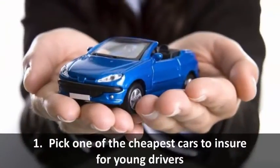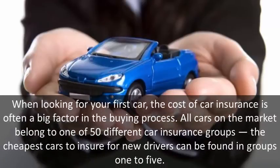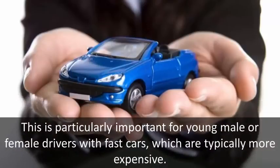1. Pick one of the cheapest cars to insure for young drivers. When looking for your first car, the cost of car insurance is often a big factor in the buying process. All cars on the market belong to one of 50 different car insurance groups. The cheapest cars to insure for new drivers can be found in groups 1 to 5. This is particularly important for young male or female drivers with fast cars, which are typically more expensive.